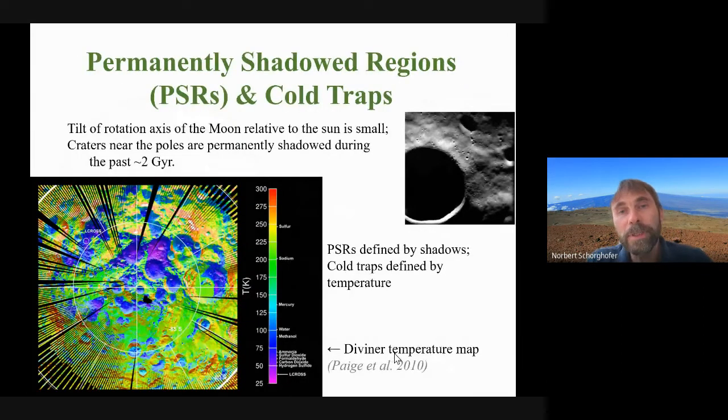Now, the permanently shadowed regions and the cold traps, you have probably heard that many times in this seminar series. The axis tilt is small, so there are permanently shadowed regions, and about 2/3 or so of these permanently shadowed regions are cold traps. So cold traps are defined by temperature. It's cold enough for even the sublimation rate into vacuum being negligible, while PSRs are defined geometrically. And very near the pole, PSRs and cold traps are almost the same. A bit further equatorward, various PSRs are too warm to be cold traps, so they're permanently shadowed but not cold enough from reflected light. But in any case, there are very many cold traps on the moon, some large and some small.